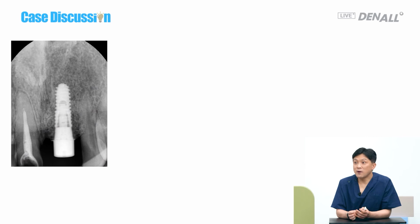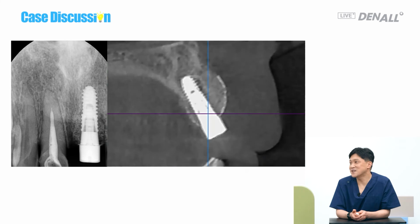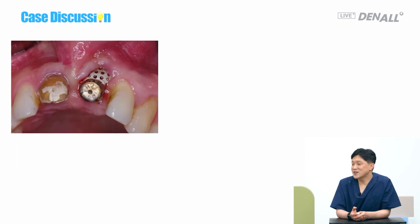OB2 is a smart builder from OSSTEM. The smart builder has one side long, the other side short. So it is done again. Palatal bone is made. However, the soft tissue is not good. After about 6 weeks, it is exposed. So I make mistake one after another.